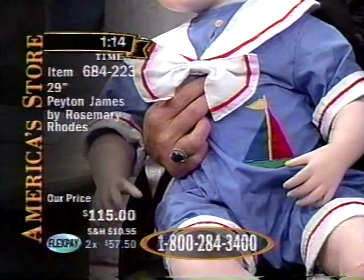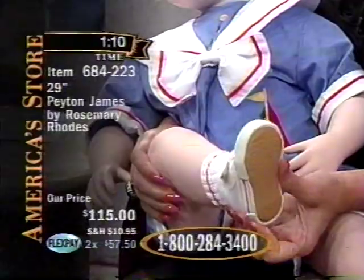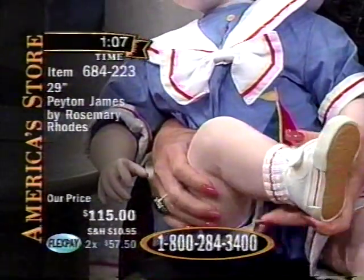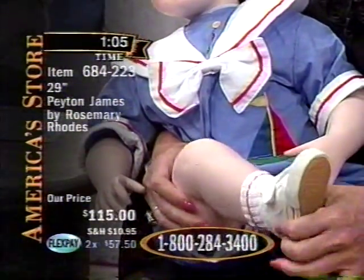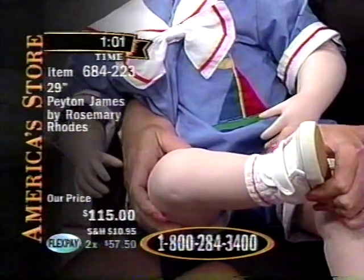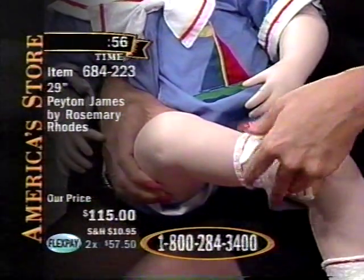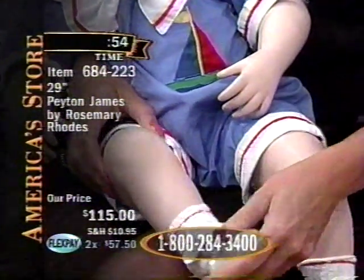So as you can see, for that $115 price, we're getting quite a bit for your money. Of course, two Flex Pays at $57.50. Look at this little leg. Look at this little shoe, with the little boy anklets. And this is a real Velcro little shoe. What fun. In fact, you could probably redress this little guy.